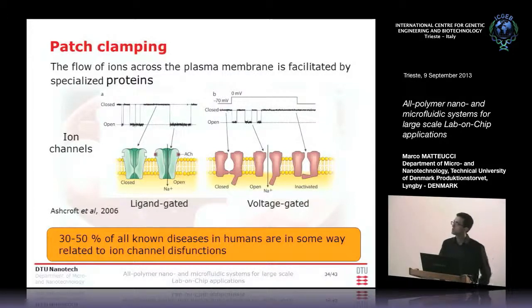Some of these proteins, the so-called ion channels, are very much studied because a large quantity of known diseases is linked to dysfunctions in these communication channels, these ion channels. So it's a subject that is very much studied.